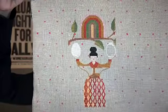That is Coffee and Eggs by the Artsy Housewife, and I am using some of the called for and some stash because I did not have all of the called for.